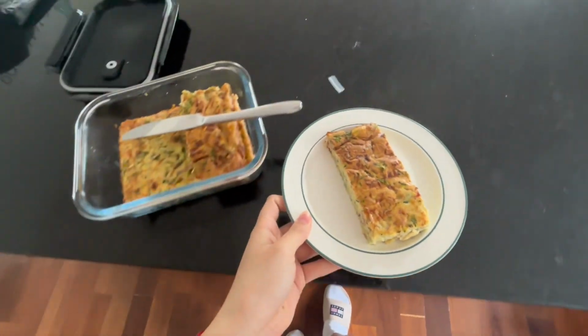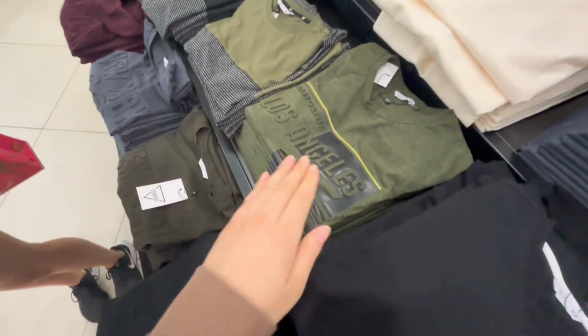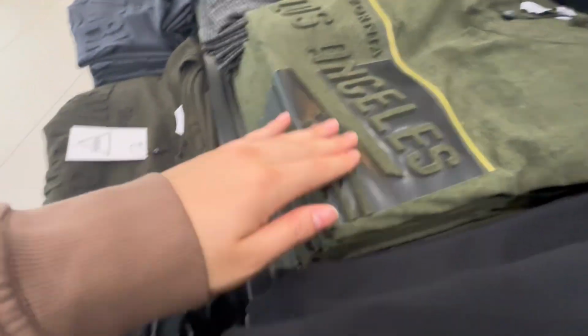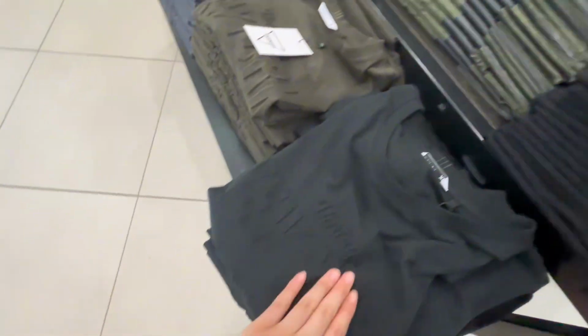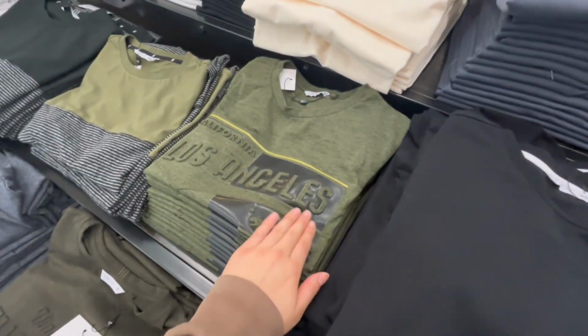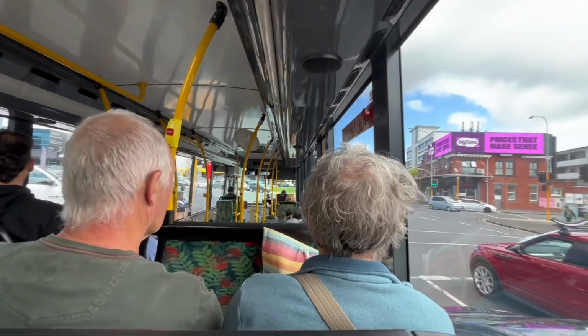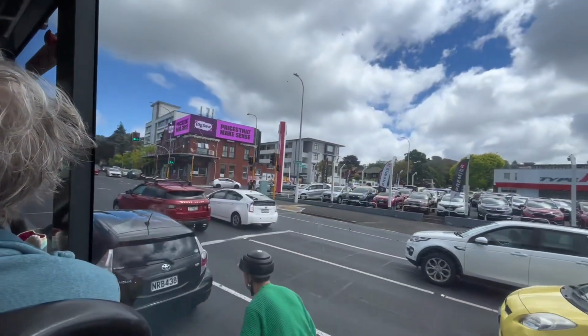My zucchini slice for breakfast. We're at Farmers. Look at this top. It's like 3D. There's so many. So cool. Hail Nairi. Nairi Avenue.